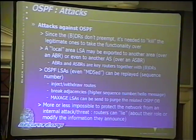What is interesting in OSPF is that designated routers and backup designated routers don't preempt. That means, at least in Cisco's implementation, that if you want to take over the role of a DR or BDR, you would have to kill it in some way to make sure that you're going to get these sessions towards you.